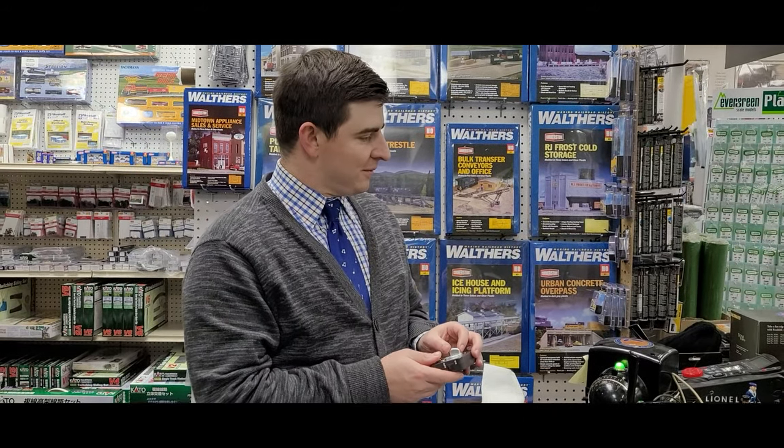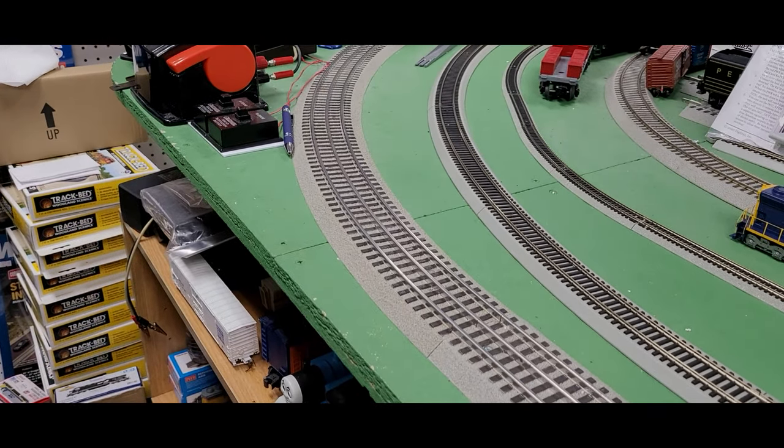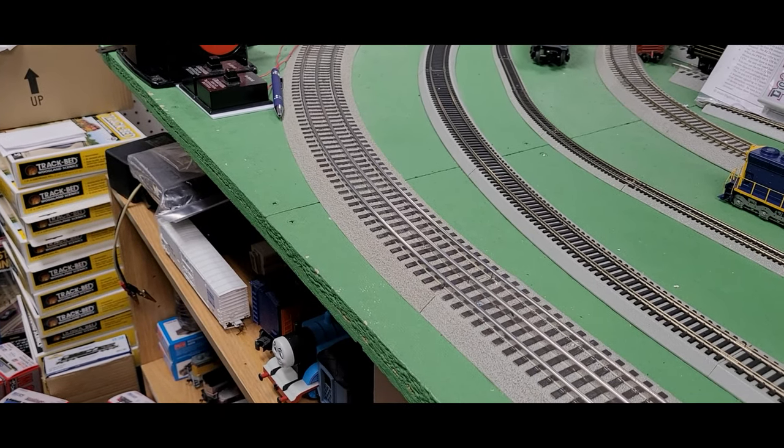All aboard? All aboard! This is the Polar Express!